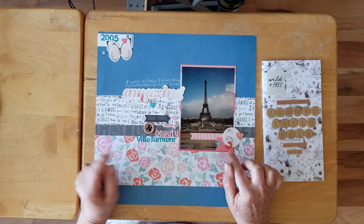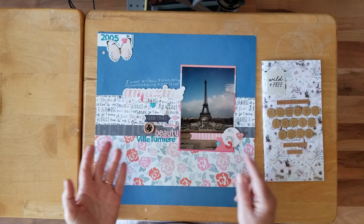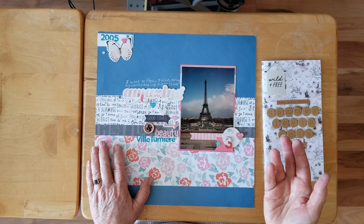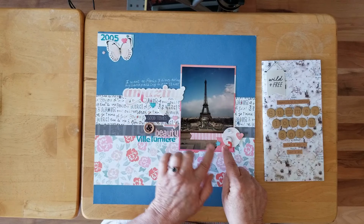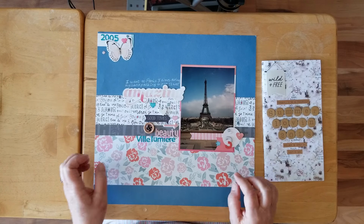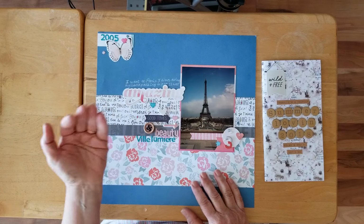I think this comes from the Chamel True Stories collection, and it sort of just fell off the backing paper. So I thought, well, there you go, just put it on the layout because there it is. And I used some of the Glitter Girl glitter enamel shapes and dots to finish this one off, and a little wood button. The journaling is really just introductory.